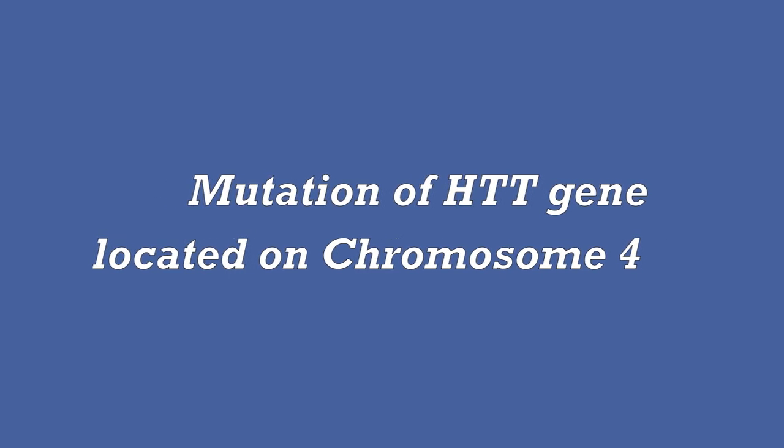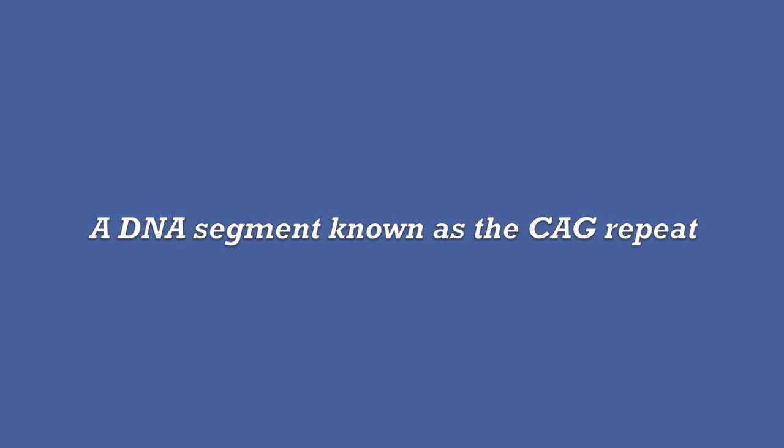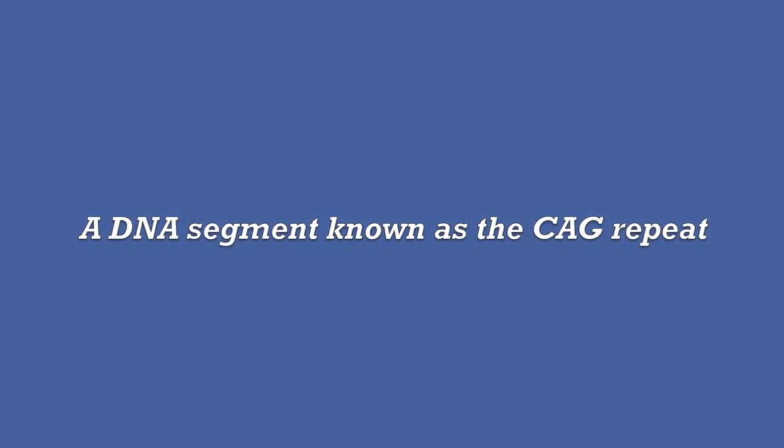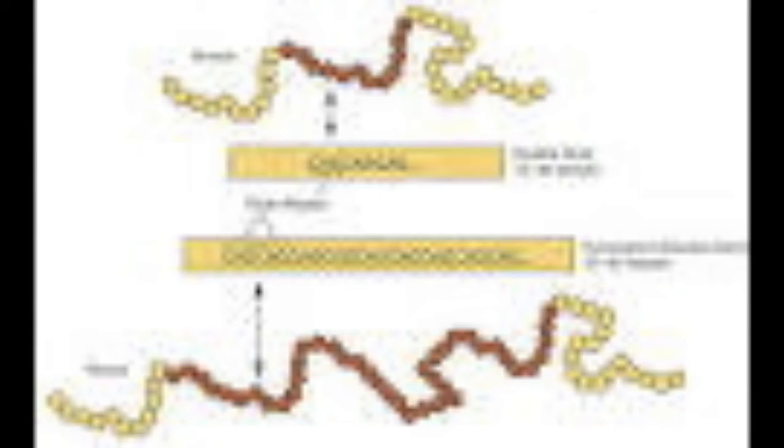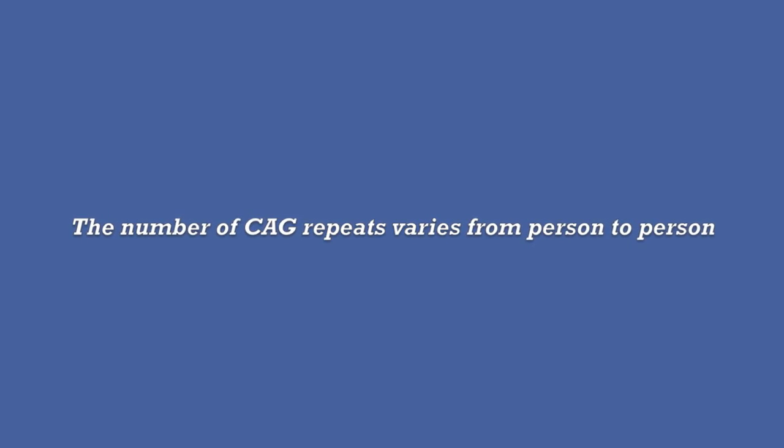Huntington's disease is caused by a mutation of the HTT gene, which is located on chromosome 4. A DNA segment known as the CAG repeat is more abundant in those who suffer from Huntington's disease compared to those who don't. The orange section on the top DNA segment shows the number of CAG repeats on the HTT gene of an average person compared to the number of CAG repeats of someone with Huntington's disease, shown on bottom. The number of repeats varies from person to person. However, the more repeats you have, the more severe the disease and the earlier it will make itself known.